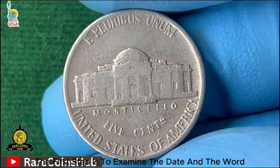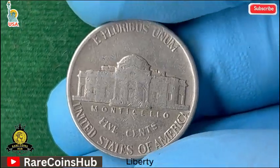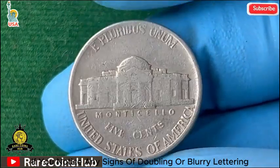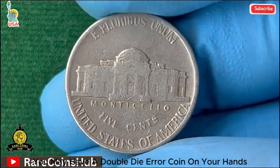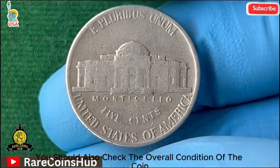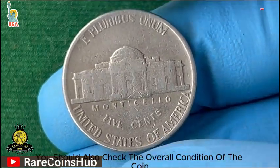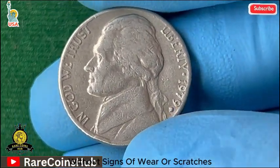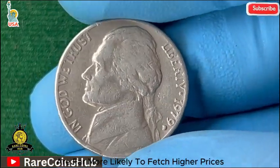The first step is to examine the date and the word Liberty. If you notice any signs of doubling or blurry lettering, you may have a double die error coin on your hands. You should also check the overall condition of the coin. Coins that are in great condition, without signs of wear or scratches, are far more likely to fetch higher prices.